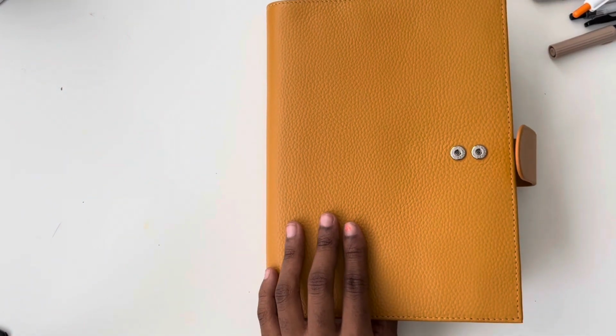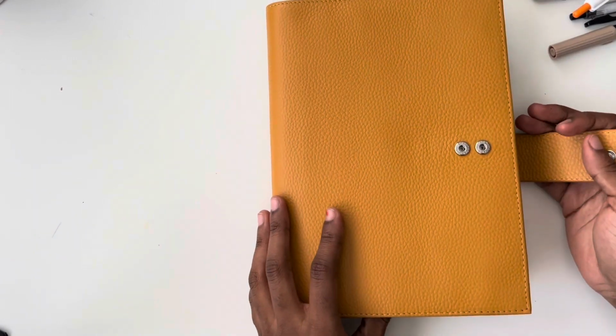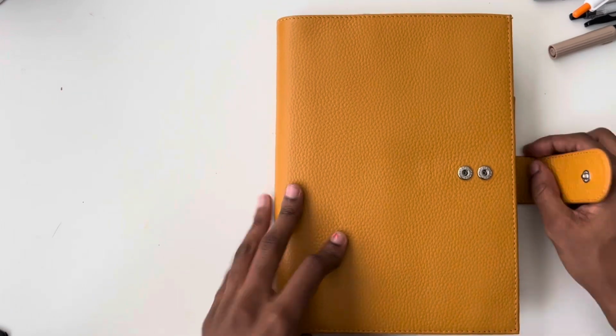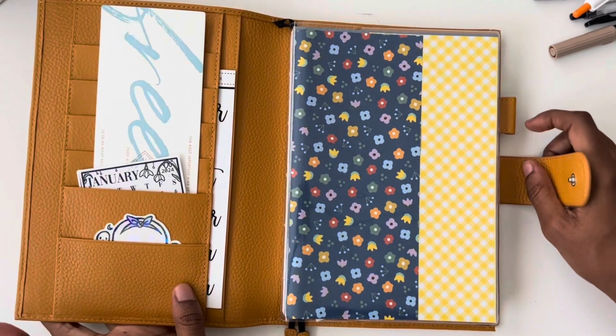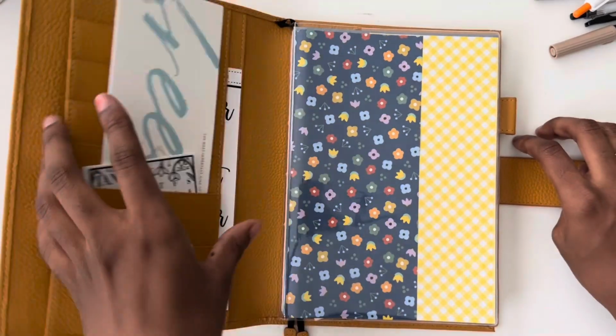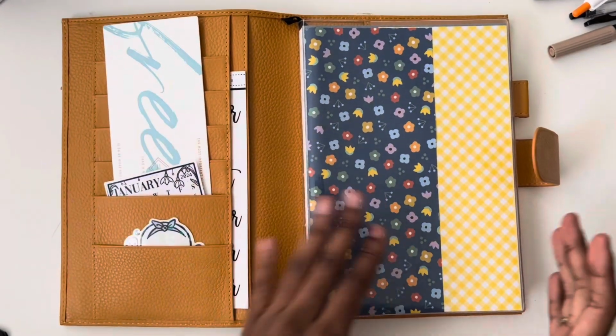I got it, I forgot what color I got, but I like the color orange, and this to me looks pretty orange. So yeah, I like it. I haven't decorated any of the pockets. I don't know. I like it. I thought I wouldn't like the pocket, but it's not causing any issue with me using it.